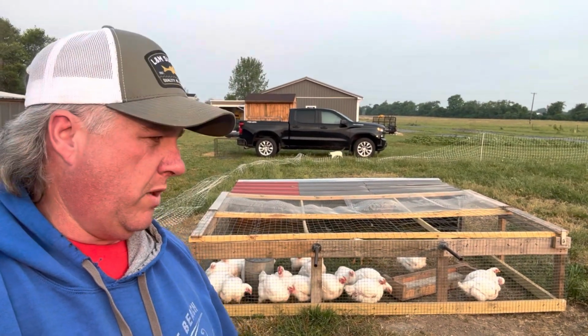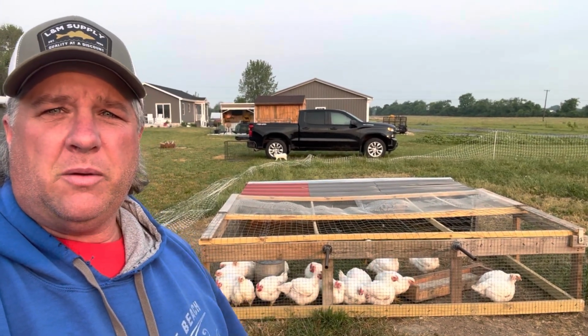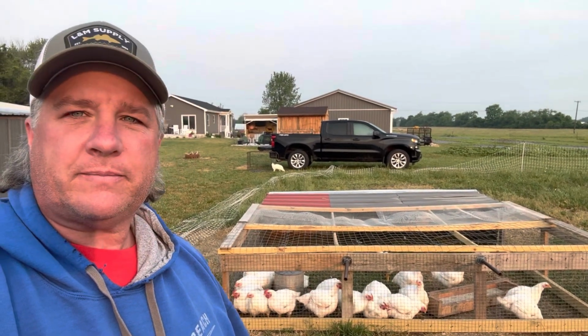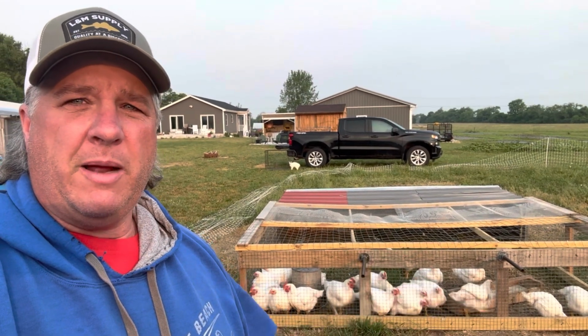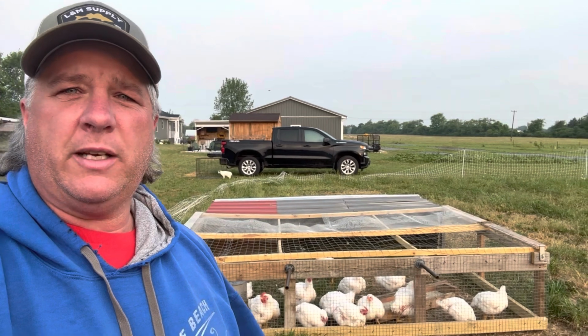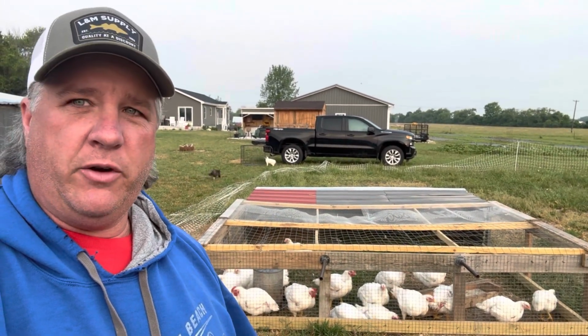Well, today's one of our butcher days. Our little batch of broilers here are going in this morning. There's only 23, so this is going to be a simple pickup. We're going to grab these guys. I got some crates we're going to put them in the truck and get them out to the butcher, and then we will pick them up later this afternoon.